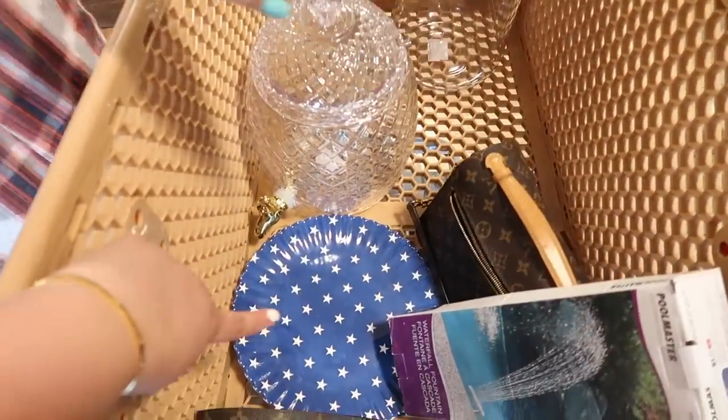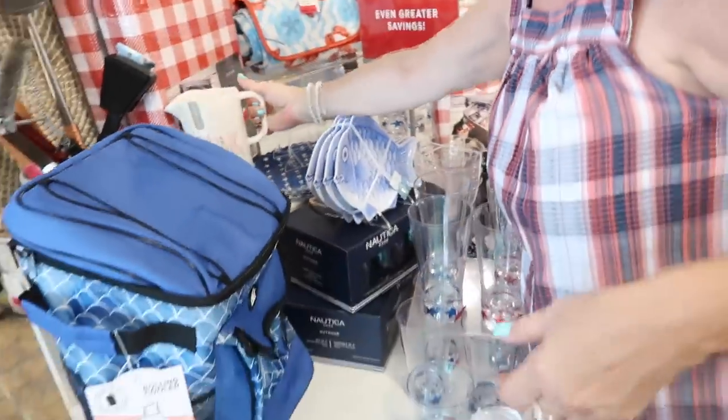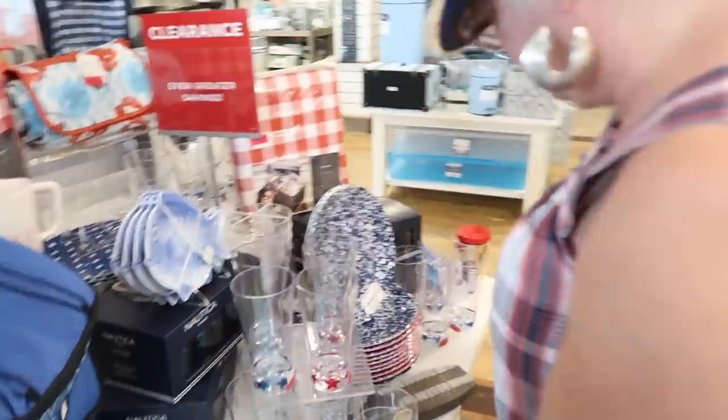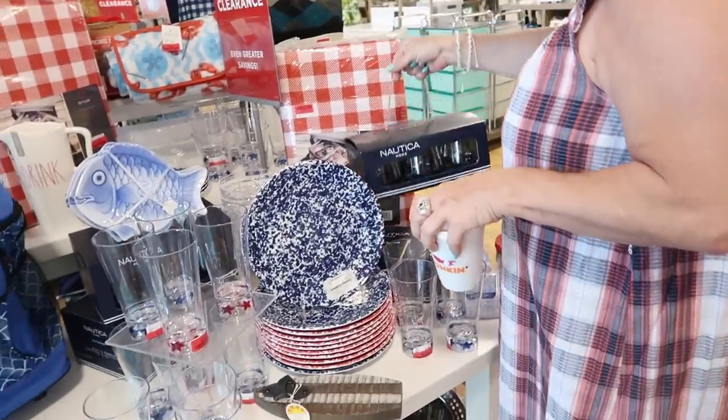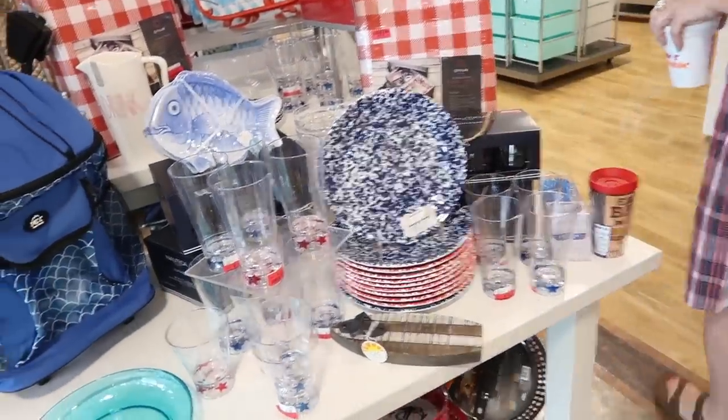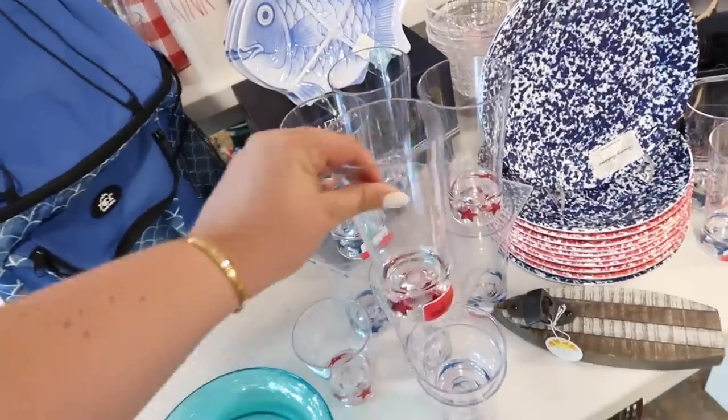This is for little desserts I bought. I'll show you guys our setup when we get home. This is cute. Oh, is it plastic? It's so cute. That's really cute. I'm glad we came this morning. Everything is on sale. I wish we needed these cups because they're so freaking cute.